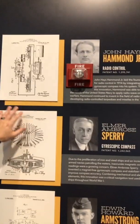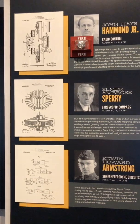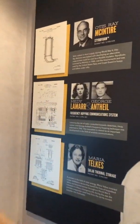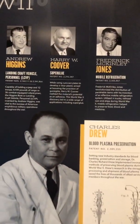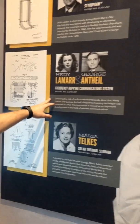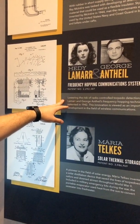And some radio and radio control here in World War I, gyroscopic compass to help navigation here as well. And then World War II, we get into some really cool inventions. So styrofoam. Who doesn't love some styrofoam? And super glue. You would never think that these would be results of military conflicts, but those two came, as well as frequency hopping here with Hedy Lamarr and George Antheil, the forerunner for our modern Wi-Fi technology.